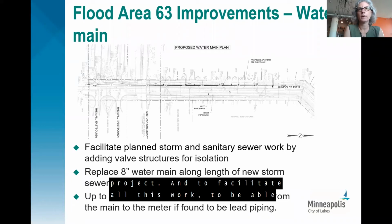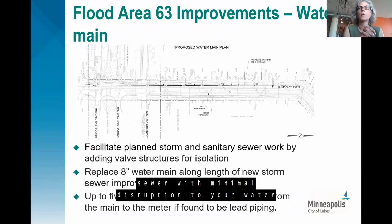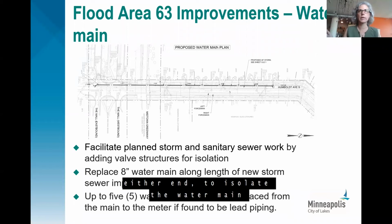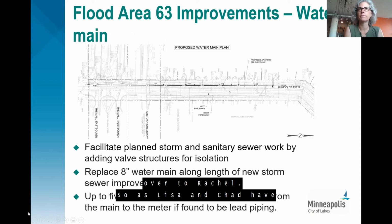And then to facilitate all this work, to be able to construct the storm sewer and the sanitary sewer with minimal disruption to your water services, we will be adding some valve structures on either end to isolate the water main during the construction project. And I will now turn it over to Rachel.